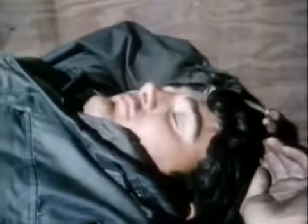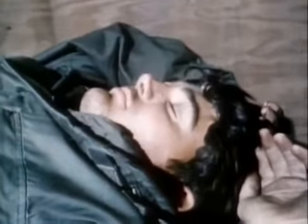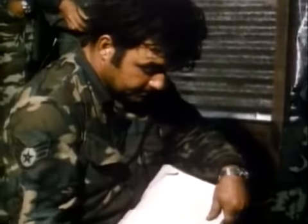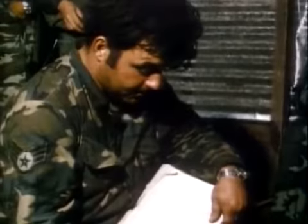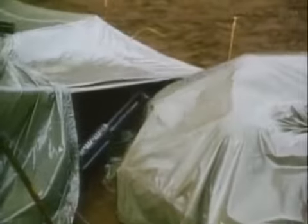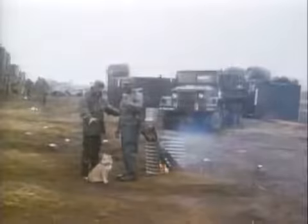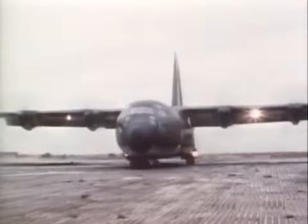Perhaps Hercules' finest hour came in Vietnam. The aircraft's true potential was put to the test. The men who flew the C-130s were as much a part of the war as any frontline soldier. The story of the Hercules in Southeast Asia is also their story.